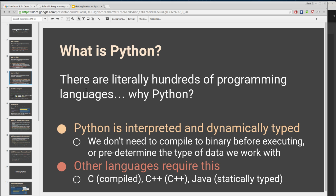Python's a little bit different. We do not need to compile to binary. We can write our code and run it through the interpreter directly, and we have a much more flexible data type system. Again, that's going to become a lot more apparent as you start to learn more about Python. But this is an advantage in that it frees the programmer to really focus on the problem rather than the details of the implementation of the language. And then there's a price to pay, in that it does incur a runtime cost, and it's not quite as fast as some of these other languages.